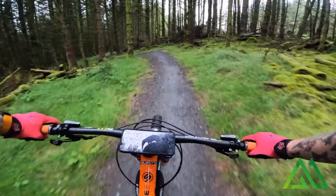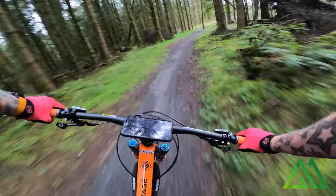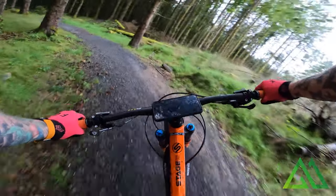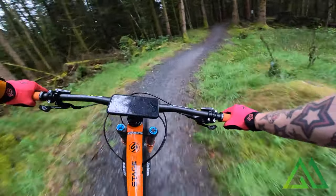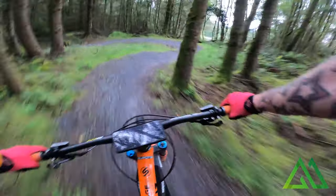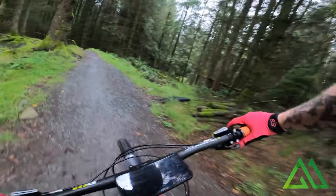Pretty berms. Tires feel pretty grippy in the grit. Where are we going? It's a roller coaster.